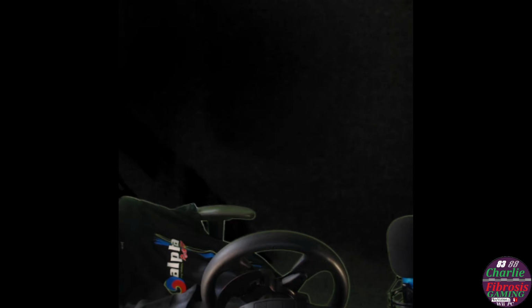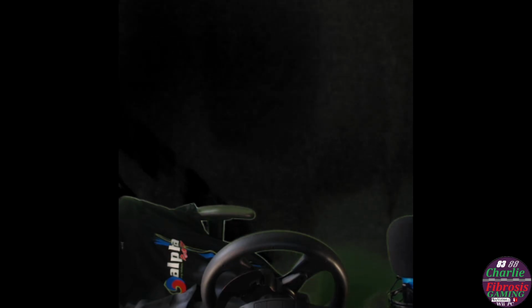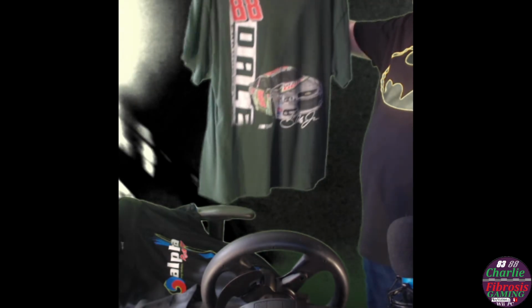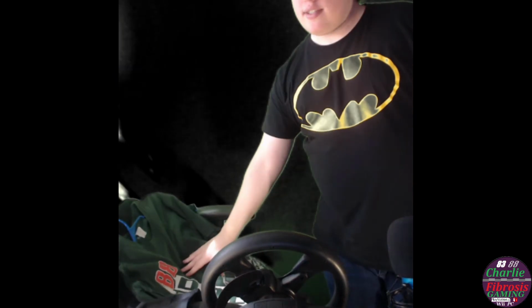Next up, this one is actually a Christmas present for my younger brother, and it still fits me to this day. Did a good job. He got me this Dale Earnhardt Jr. Diet Mountain Dew shirt, and just like the Tony shirt, it's got the 2013 schedule in this case. But I love wearing this. It was a very, very thoughtful Christmas present, and he knows me very, very well.